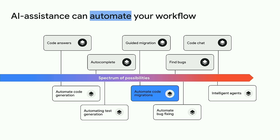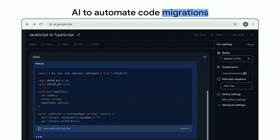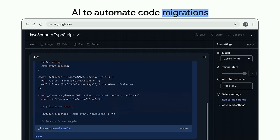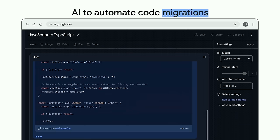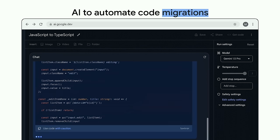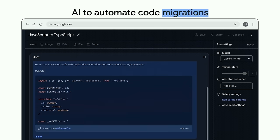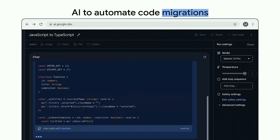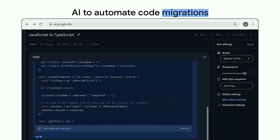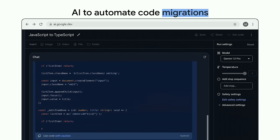Super helpful. Code migrations are something I alluded to being interesting earlier, but earlier we were looking at a guided migration, but it can also help with automating full source migrations too. So here we're fully migrating an app from modern vanilla JavaScript to TypeScript using AI Studio. We're handling syntax and interface updates, especially where there are established best practices that happen to be in many models' training data sets. AI is pretty good at helping us out with these kinds of problems.